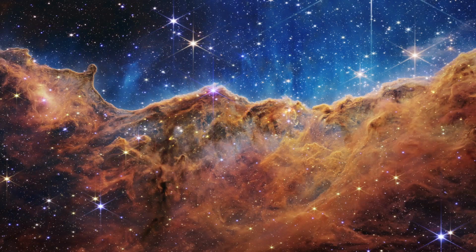This particular one is very close to our sun. It's in the southern sky, which is one of the reasons why we may be less familiar with it compared to Orion, which is in the northern sky. But you see at the bottom of the screen this yellowish, tannish region. This is part of a molecular cloud.